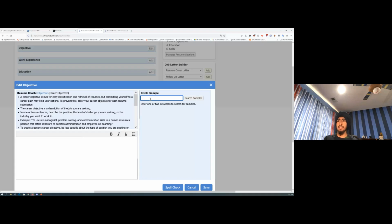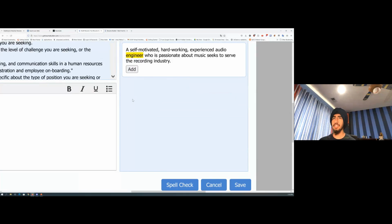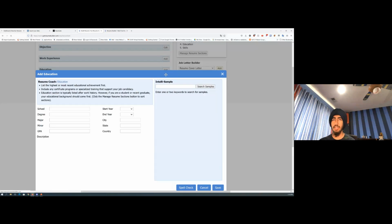Let's say I want to see what other software engineers wrote for their objectives. You can see different jobs, any type of job that you want to look at. You can see intelligent samples of what other people wrote for those, so that you're not just thrown into the deep end of making this resume. You actually have examples to look at, and you can personalize those to make them your own and show off your own skill sets.